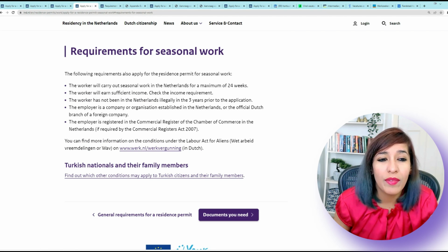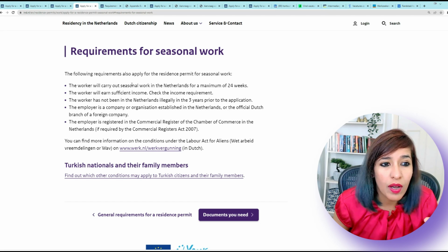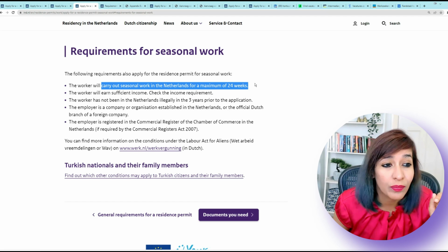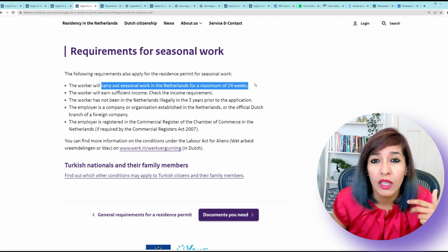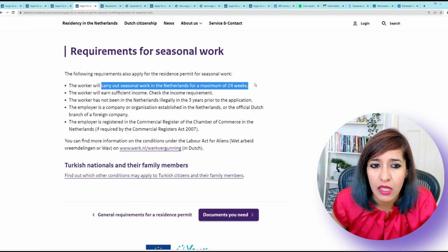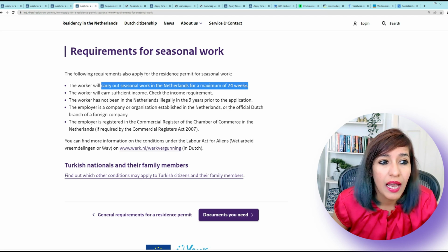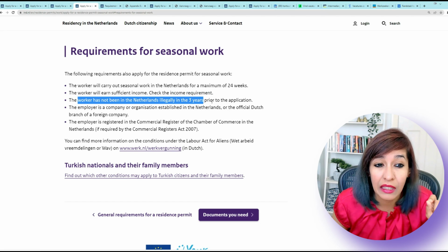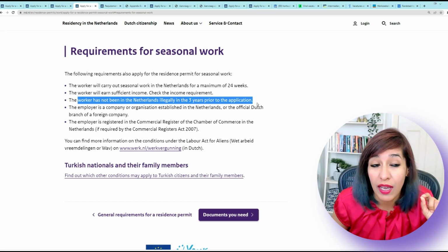Now, what are the requirements for a seasonal worker? The following requirements apply. The worker will carry out seasonal work in the Netherlands for a maximum of 24 weeks. Like I said, you can work as a farmer. So any job in agriculture or horticulture can be done in the seasonal work for 6 months here. And you need to earn sufficient income. And remember, you should not have been in the Netherlands illegally in the 3 years prior to the application.